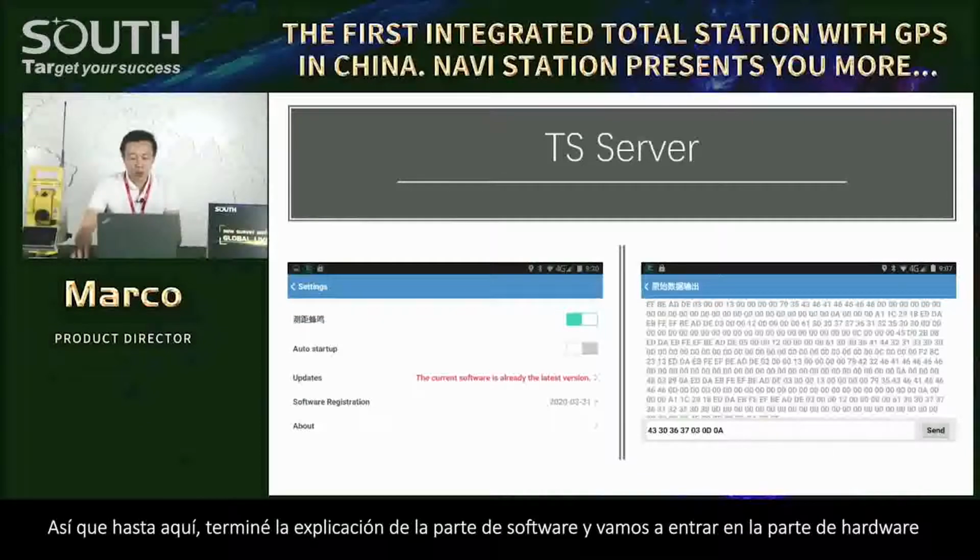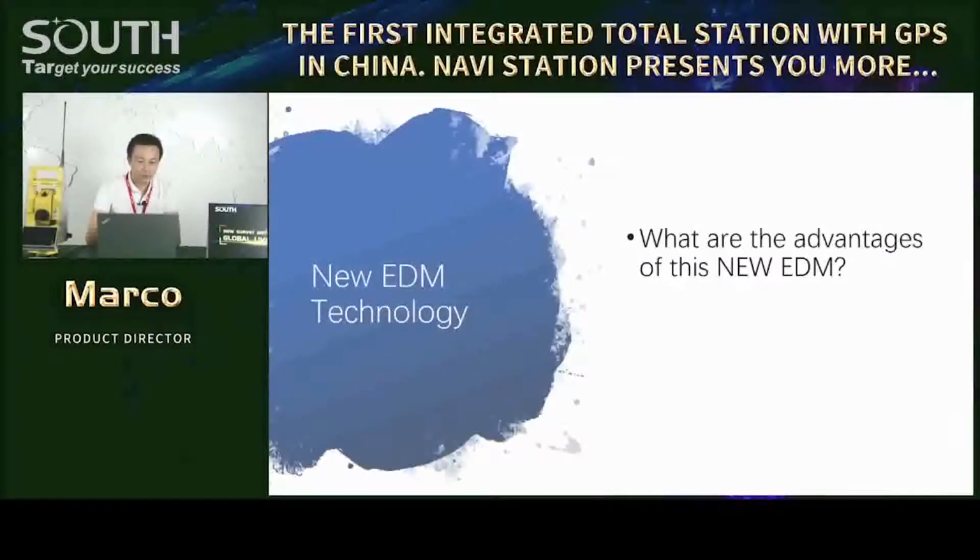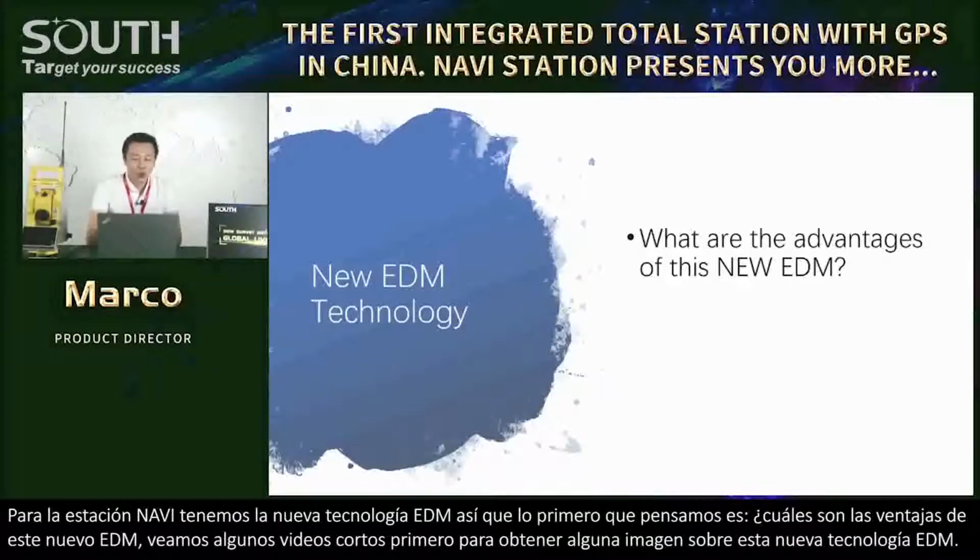So up to here, I finished the software part explanation, and we will go into the hardware part. For the navigation, we have the new EDM technology. The first thing we think about is what the advantages of this new EDM are. So let's see a few short videos first to get some image of this new EDM technology.